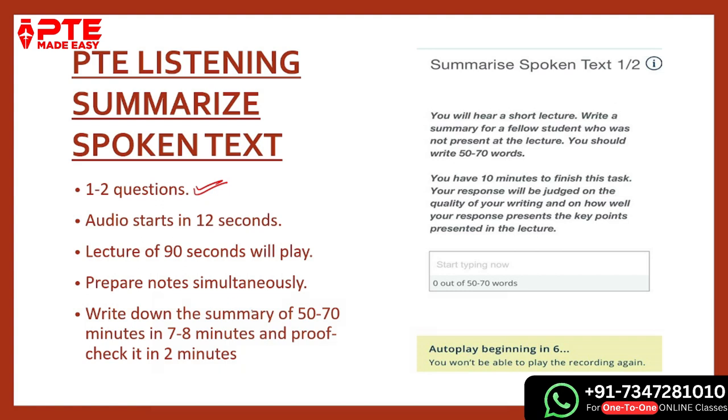After preparing notes, simply write down the summary of 50 to 70 words in 7 to 8 minutes and proofcheck the same in 2 minutes. So you get a total of 10 minutes. I would suggest you spend 7 to 8 minutes on writing the summary and proofcheck it in 2 minutes. Preparing notes is the most important part of this task, so do not skip it. 10 minutes in total, 12 seconds in the beginning. Just keep the erasable sheet as well as the marker handy. Just be ready with the notes so that you can easily write down the summary in the given time period. And for this, you are going to get somewhere around 1 or 2 questions.